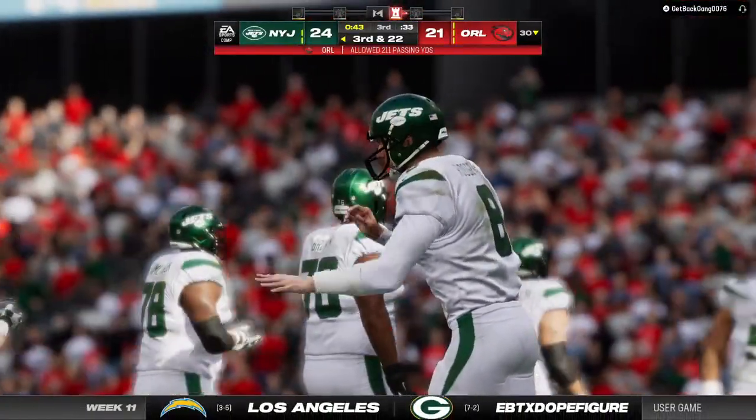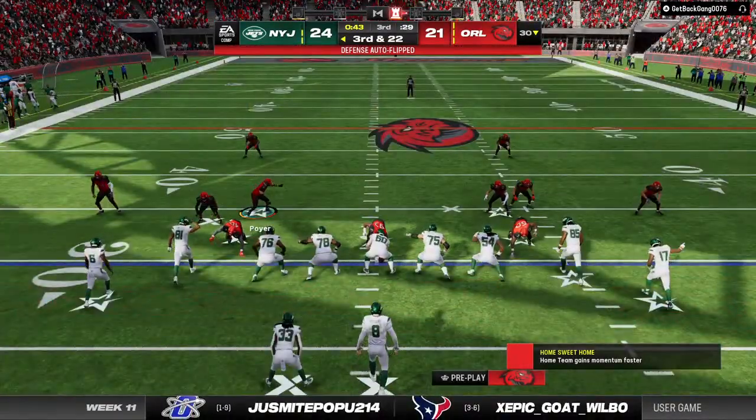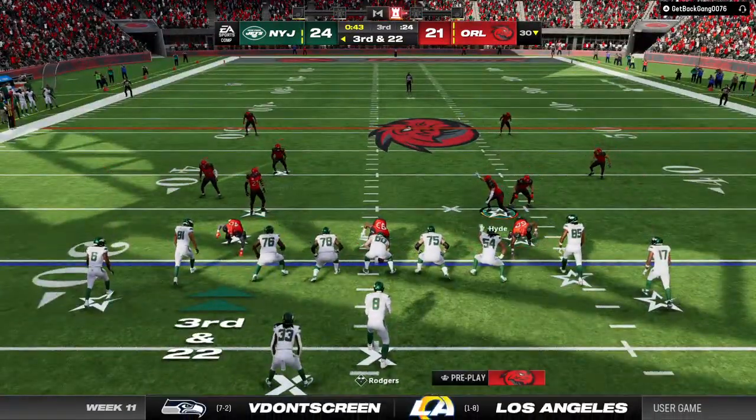And this drive was almost over before it began thanks to a great defensive effort. Sack on 1st down, followed by an incompletion. One more good rep, and they get off the field.